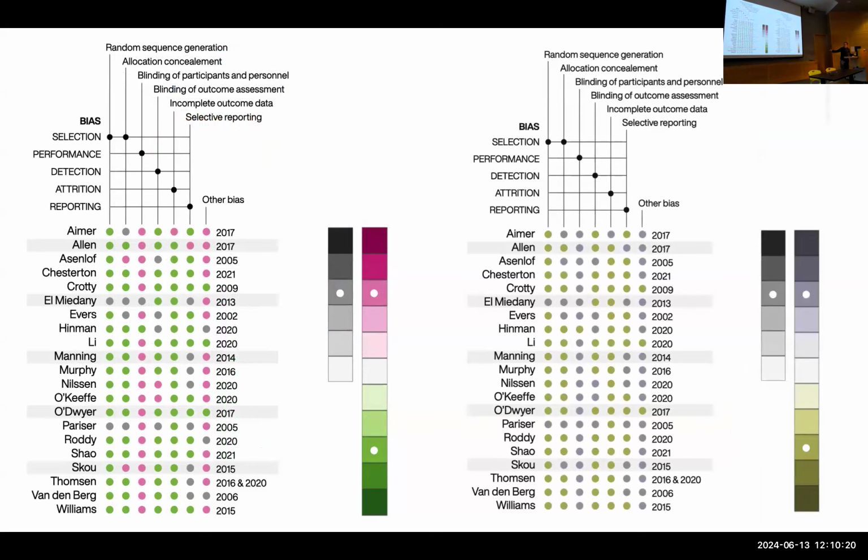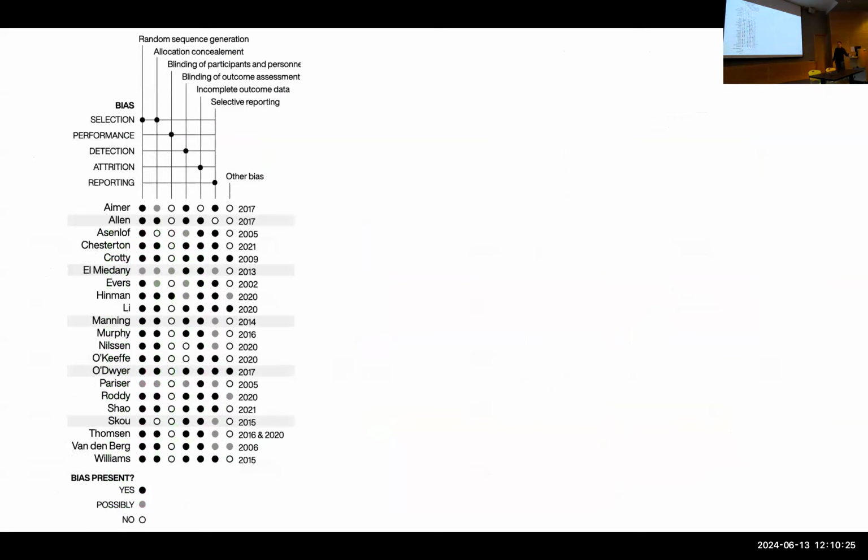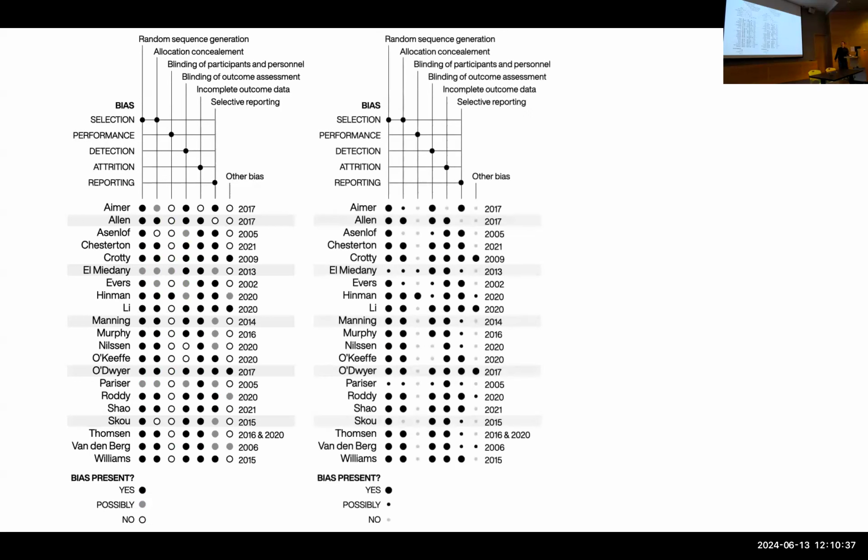But it is colorblind safe. So we can encode bias, no bias in a couple of different ways. So bias present, yes, possibly, no. Okay, that would be like the first attempt. That's not horrible, but it's not as good as it could be. Because possibly it could be like a small version of yes, as opposed to a different color, a different tone, just like little yes, you know, no, little gray, yeah, possibly.